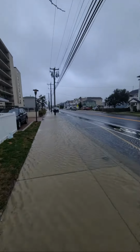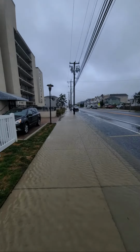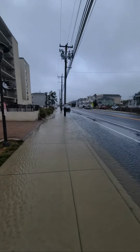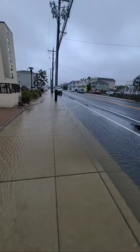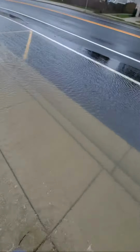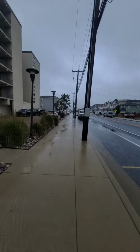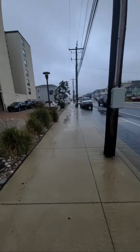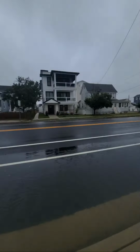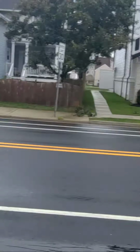And yeah, there's another area right up along the street where the storm surge flooding is now beginning to approach. We're gonna go to it right now, and we do see that the side of the street is under probably around 6 inches of water. Wow. There's a branch down right over there.